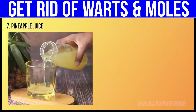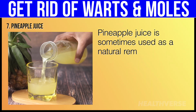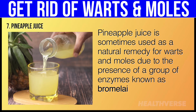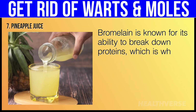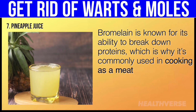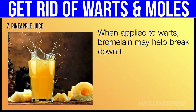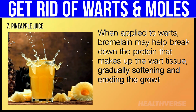7. Pineapple juice. Pineapple juice is sometimes used as a natural remedy for warts and moles due to the presence of a group of enzymes known as bromelain. Bromelain is known for its ability to break down proteins, which is why it's commonly used in cooking as a meat tenderizer. When applied to warts, bromelain may help break down the protein that makes up the wart tissue, gradually softening and eroding the growth over time.